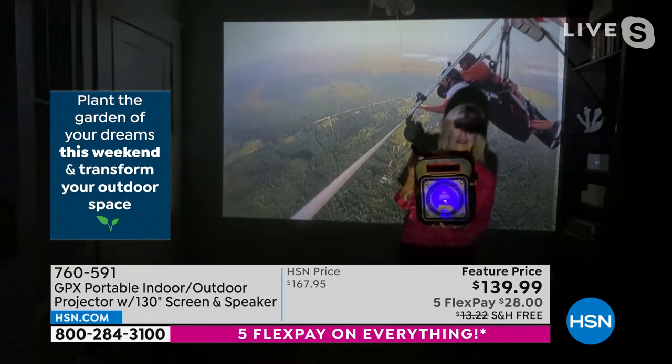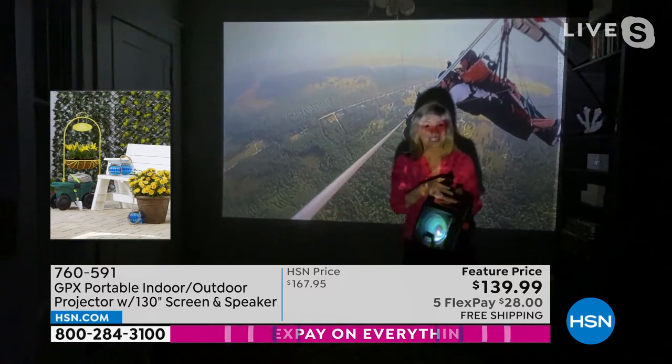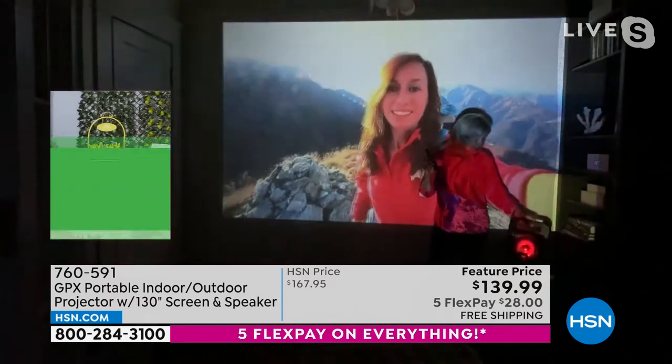And also, I'm holding it. I don't know if you can see, but it flashes LED color lights. So you get that whole experience. And that is exclusive to HSN.